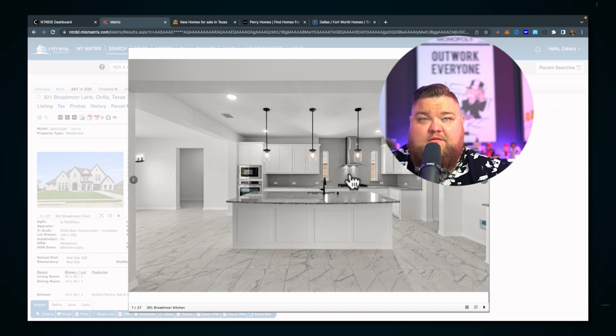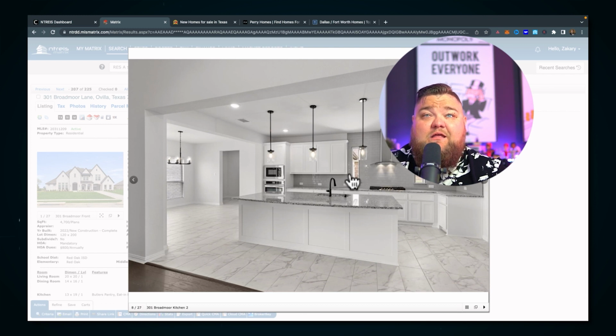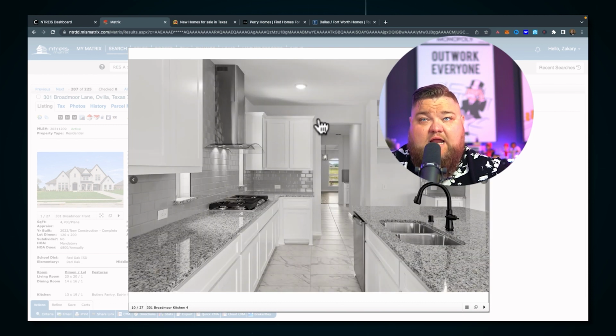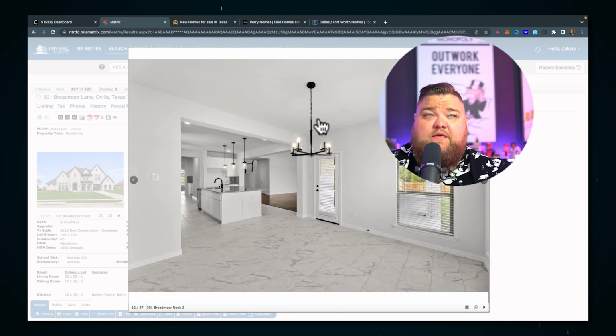I wish they would have, the tile is fine. It's beautiful, but I wish they would have carried the wood. They did carry, so this is interesting. You're kind of seeing this come around in design, they're carrying this backsplash all the way up to the ceiling. Not a bad choice there.